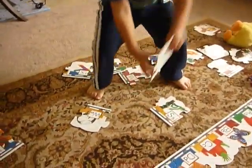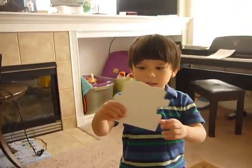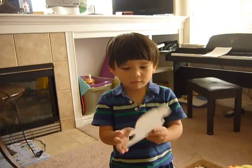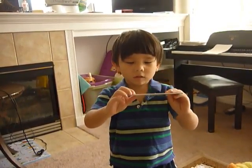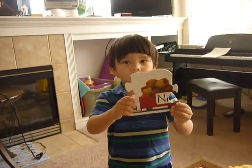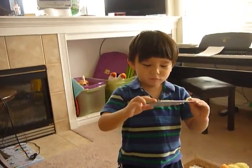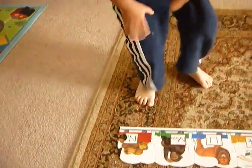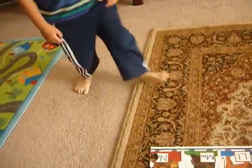N is a note. A what? N is a note. Note here? A note? No. What is it? I don't know. It's a nut. That looks like a walnut. Walnut? I don't know what a walnut this is. All right.